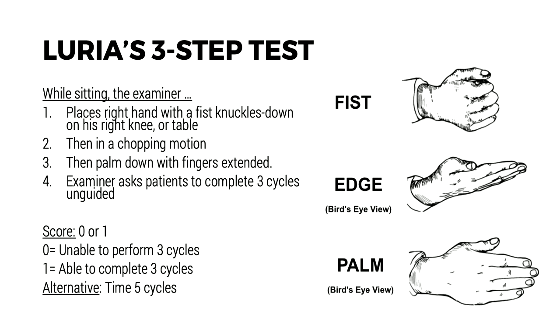It's scored 0 or 1. 0 is unable to perform 3 cycles. 1 is able to complete 3 cycles. It's binary. They either did it or they didn't.